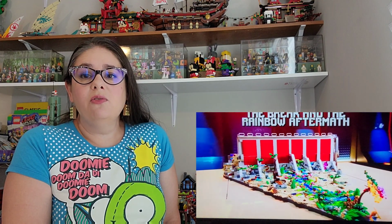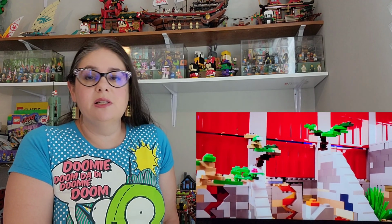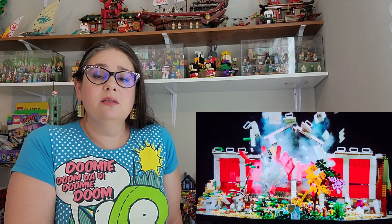Then the elf girl. I liked the elf girl's concept with the dam exploding. It just looked a little simplistic because it's really just a giant wall cracking down behind them. But I did like it. I thought it looked really good. I think it was a great explosion on screen as well.